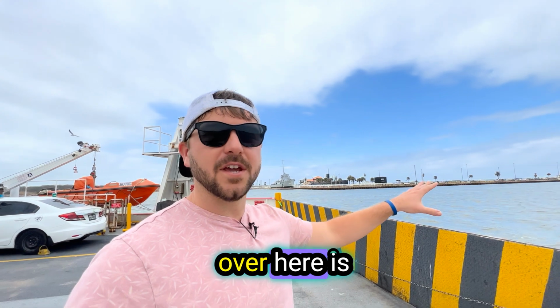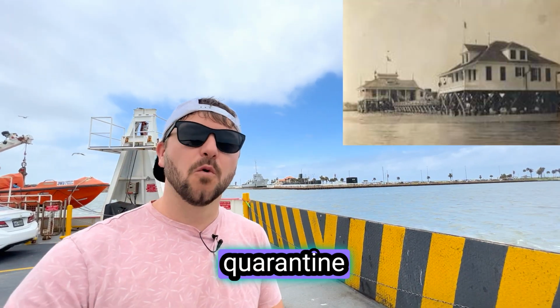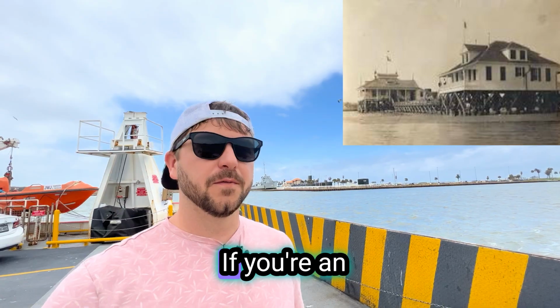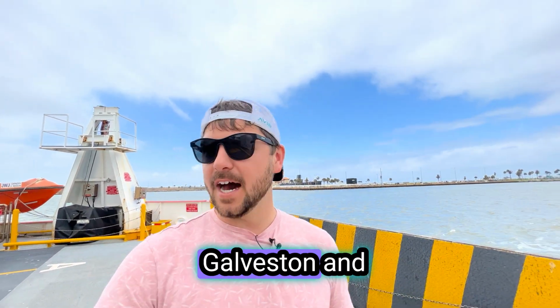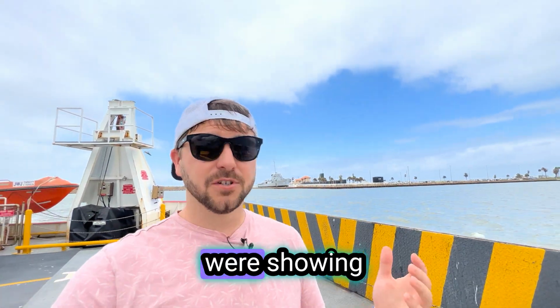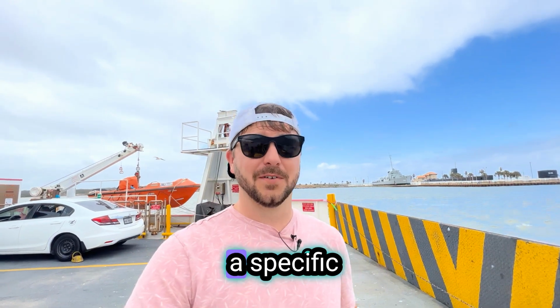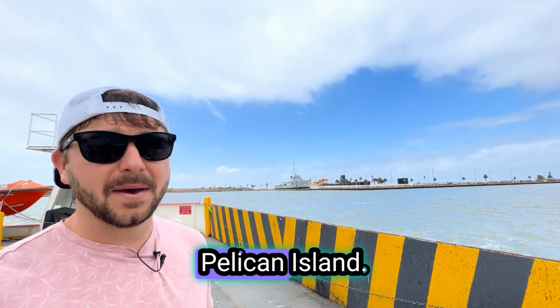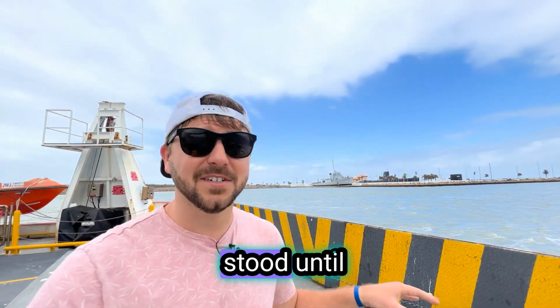But this area over here is where the Galveston Quarantine Station was in the late 1800s, early 1900s. If you're an immigrant and you arrived in Galveston and you happen to be sick, you were showing symptoms, you were coming from a specific location, you would actually be held at a quarantine station on Pelican Island. But those buildings actually stood until the 1970s.